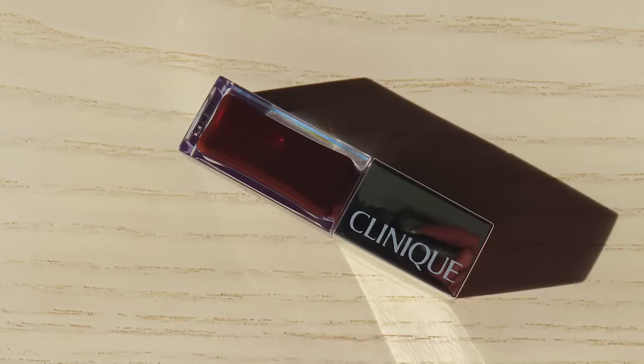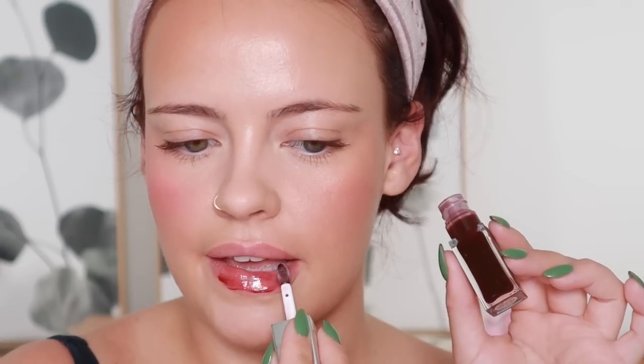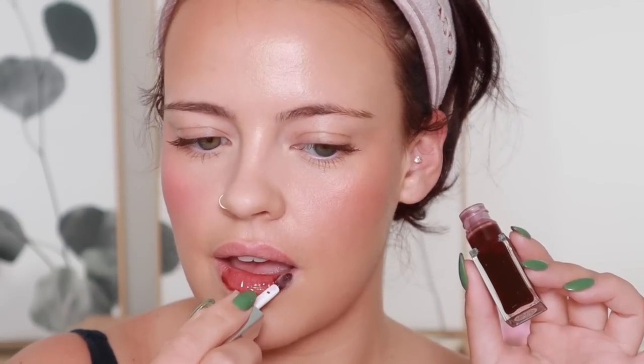Now we've got the Clinique Black Honey Lip Oil. So I feel like I'm just a little lip oiled, lip glossed out lately. So I feel like that's really affecting me. I can't be wowed by them much anymore. Like, I love a glossy lip. That's what I use every single day, but I feel like I've just been overwhelmed with the launches this past year. Like, we've just been getting nonstop glosses and oils and all of that.